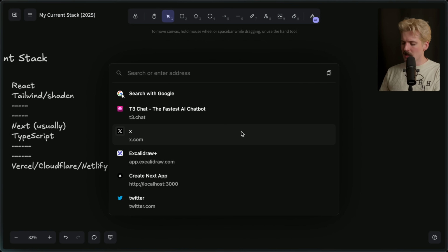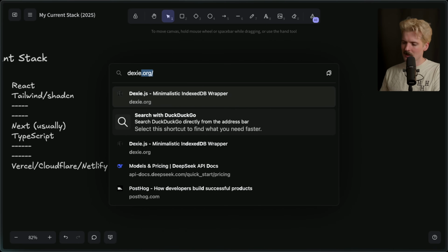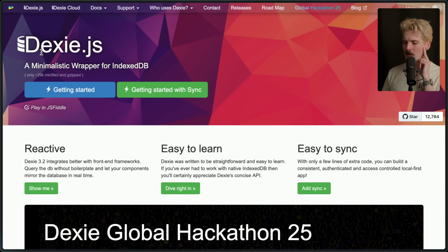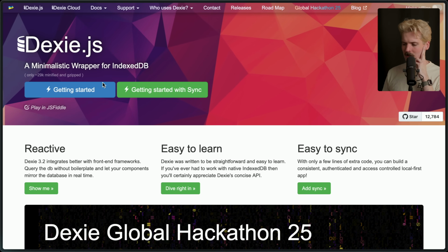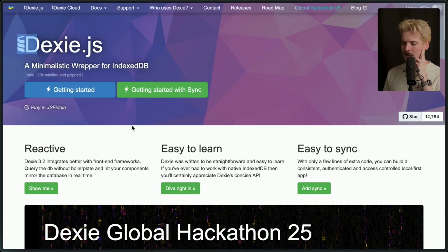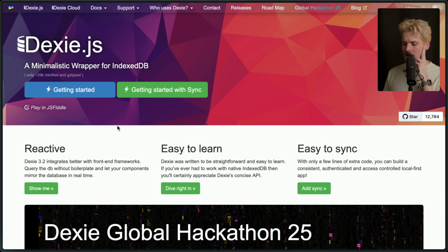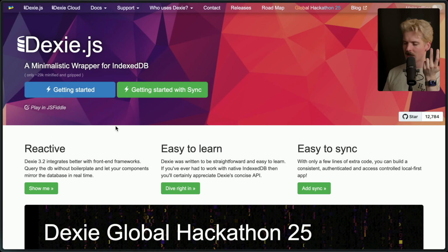Dexie was built to make it so that Internet Explorer 7 could actually use an IndexedDB-like thing, because IndexedDB is a terrible API that is really hard to use. Dexie is currently the core powering most of T3 Chat. It has been awesome. Their cloud product scares me and doesn't really solve the problems that we have, but the core Dexie library is probably the best way to deal with and fight all of the chaos that is IndexedDB and browser standards about storing data.